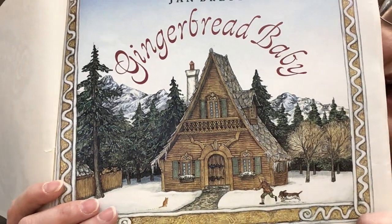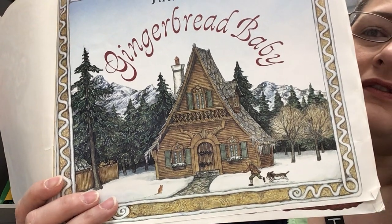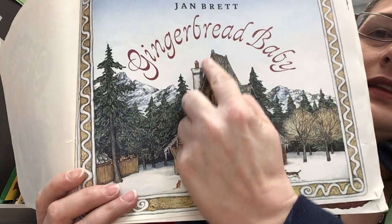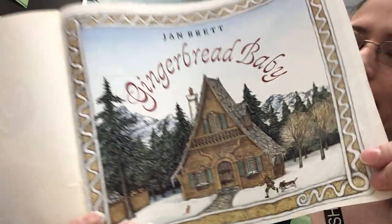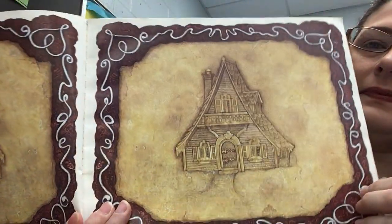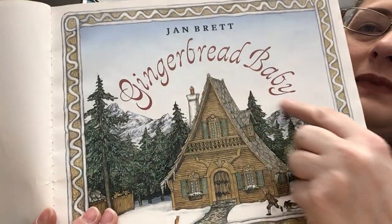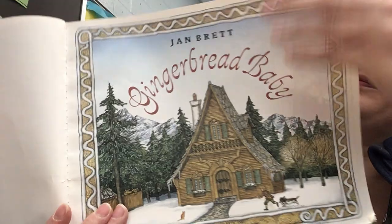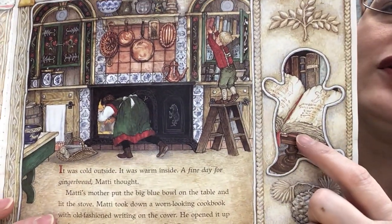Ooh, look at that beautiful house. Snowy day, a boy and a dog, a cat. Very cool house. Look at the roof goes up and down, curved like that. Kind of looks like a gingerbread house itself, huh? And there's the same house, just drawn in a different way. Gingerbread Baby by Jan Brett. Let's look over in the first sneak peek. We have a little boy, and he's looking out the window. And over here, we have a cookbook.